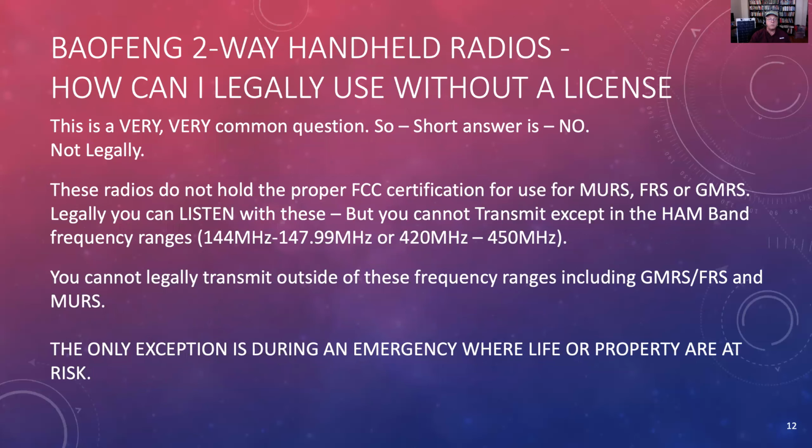Okay, Baofeng two-way handheld radios. How can I legally use a radio without a license? A lot of people purchase these radios, toss them in a box, don't worry about getting their ham radio license, and they think that they can just pop it out and use it.